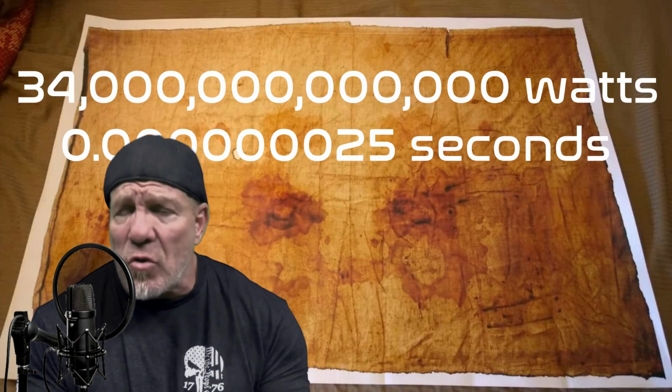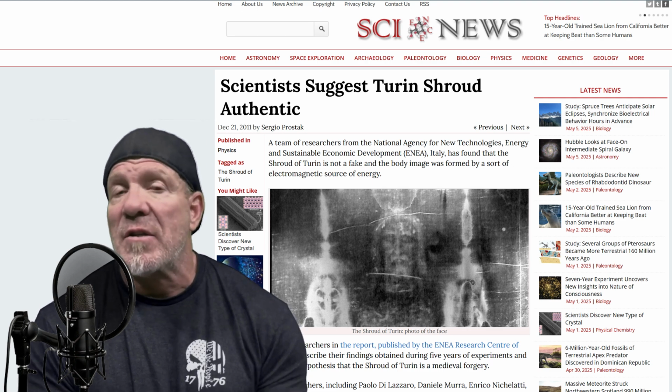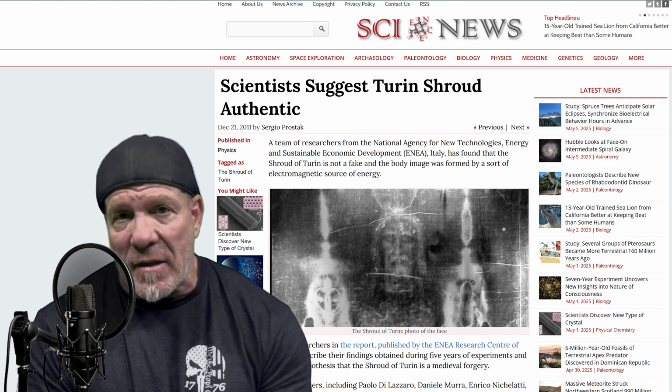So where does that leave us? The Shroud of Turin is a bit of a mystery to say the least. You've got type AB, unbelievably rare blood on it, a matching face cloth, an image from a 34 trillion watt light flash, and now tests saying it could be from Jesus' time. Now that's hard to brush off as a fake, right?